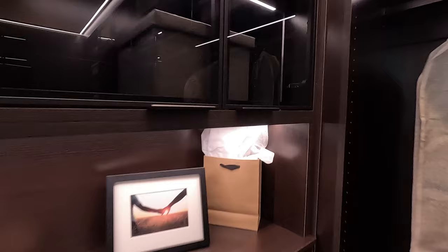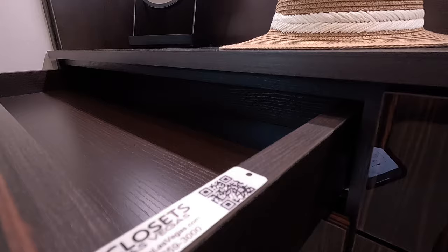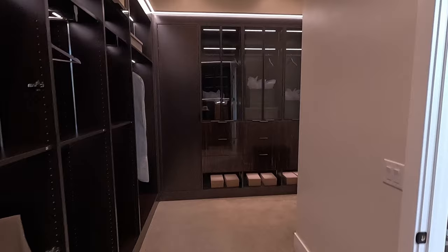Very clean doors. I like that. And this is a different look as well. Looks like Closets of Las Vegas have made it out again. They sure do get around. Look at that, LEDs. Nothing like a great closet.